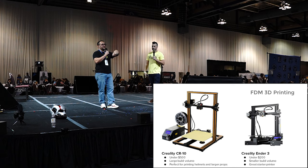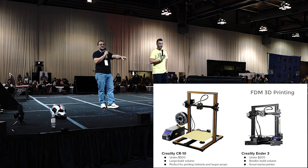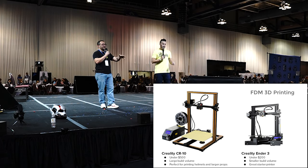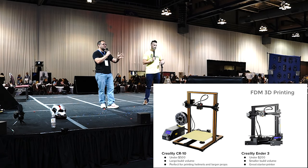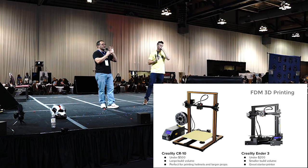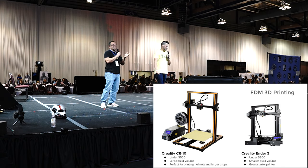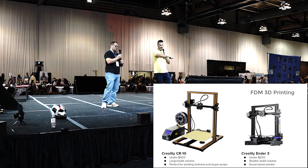If you go down to my booth downstairs, every helmet was printed on one of these CR10s. Full size, no gluing together or anything like that. You can print a lot of stuff on a CR10. It's cheap, and they have great communities on Facebook, builder groups that you can get help from. Parts are really inexpensive to fix, because I've had to fix it. Printers break down. Both of these, a lot of the parts are interchangeable.